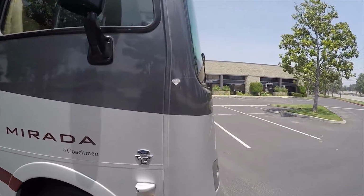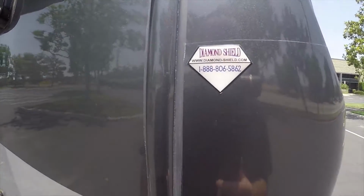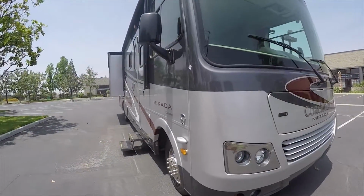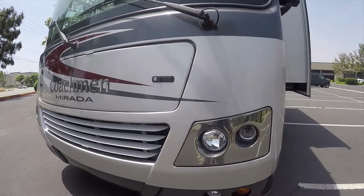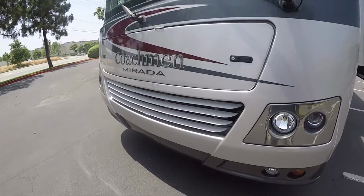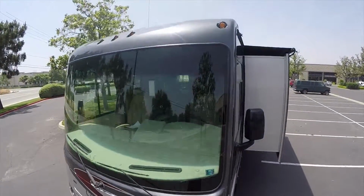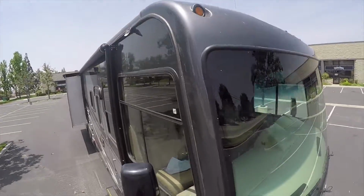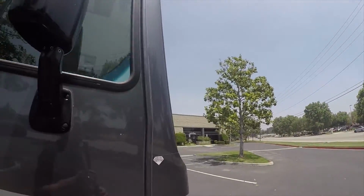Up on the front, it has the Clear Bra Diamond Shield. It says www.diamondshield.com. It's actually a clear film that they put on in the factory to protect the paint, and that's in really good condition. It has chrome headlight surrounds, and it has very good headlights. We drove this thing from Ohio to California, and the headlights are really nice on this one. They work really well. The paint's in excellent condition. Take a look at the paint, the mirrors. You've got these big towing mirrors, power aiming towing mirrors.